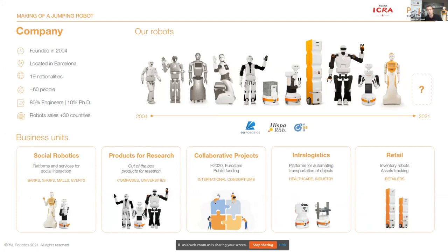We have also collaborative projects. We are involved in many European projects. And for instance, we are collaborating also with Olivier, with Lars in the Memo project with TALOS. And then we have intralogistics and retail sectors that are more industrial oriented business units. So we have a robot for intralogistics, like mobile bases with custom accessories on top for solving different intralogistics issues that are present in industry or even hospitals. And then we have the retail with a stock bot for inventory taking and asset tracking. We're using RFID or vision technology.